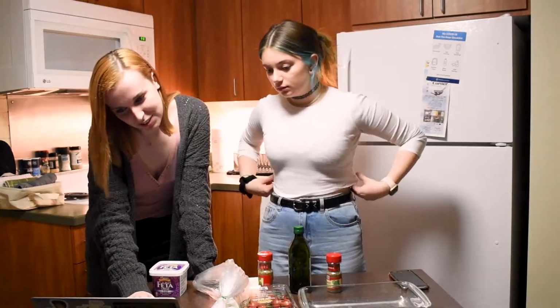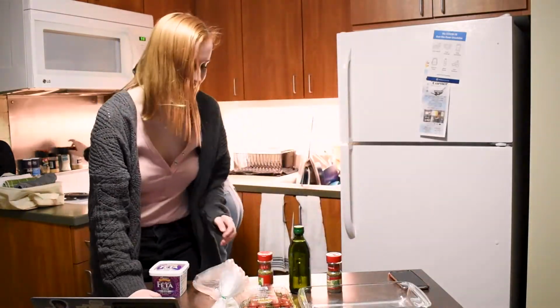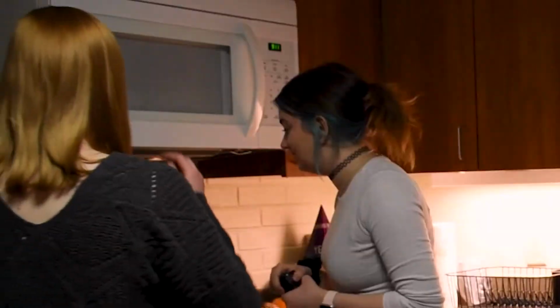Add the tomatoes, olive oil, salt, and pepper, and mix to combine. All right, so do we want sea salt or iodized salt? I don't know. Sea salt? Either salt would have worked in this situation.